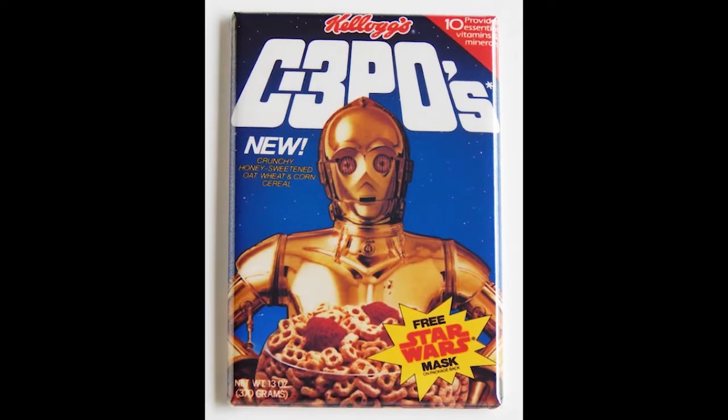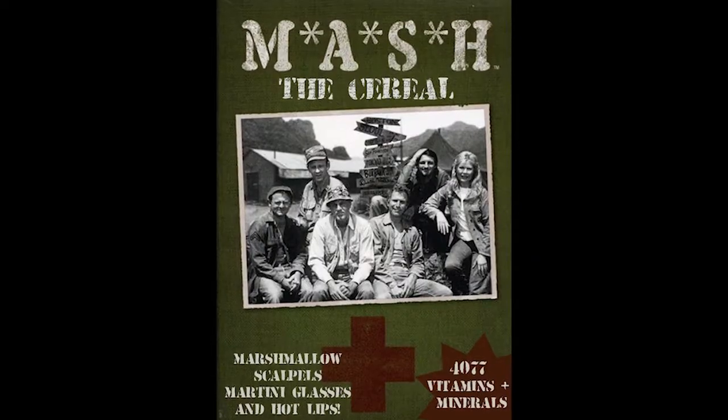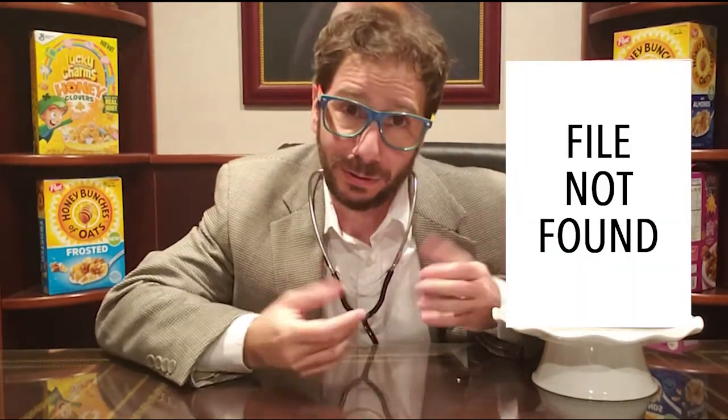Now, much like C-3PO's, Urkel-O's, and MASH, the cereal, Shopkins follows in the grand tradition of serializing intellectual property. People are naturally drawn to cereals that are associated with their favorite TV star, cartoon character, action figure, and humble YouTube host. So it makes sense that Shopkins entered this lucrative expansion of their portfolio.